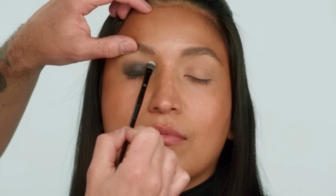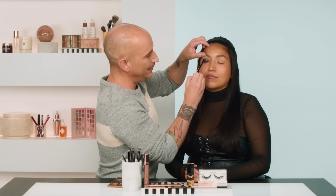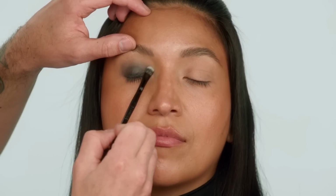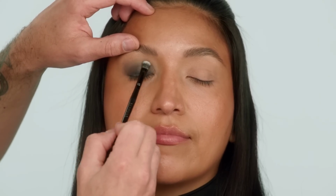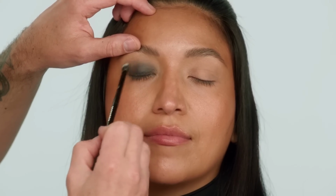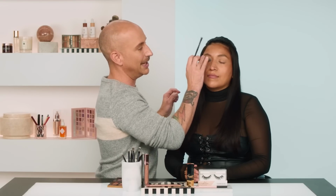I'm going right up to her mobile lid crease, which is where the orbital bone is there. And I'm just allowing this product to just dissipate into pretty much nothing. This is a classic smoky eye technique. This is the kind of technique that you learn in makeup school. It's like the first thing you learn, and it will be with you always, and it's so good, and it works on every eye shape, actually.